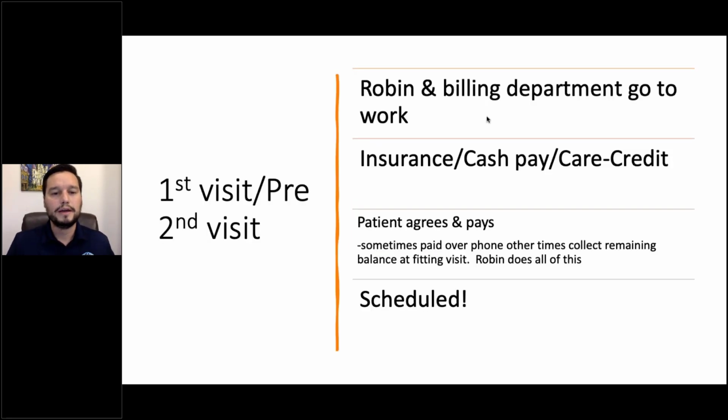All right, so at some point in the first visit or before the second visit, Miss Robin or one of our other specialists takes all this information and goes right to the billing department, and they go to work. They call the insurance and figure out whether the scleral lens or specialty lens is going to be covered by either vision or, rarely, medical. Once they figure that out, they discuss whether the insurance is going to pay for everything. Are they going to be cash pay? Are they going to do CareCredit?